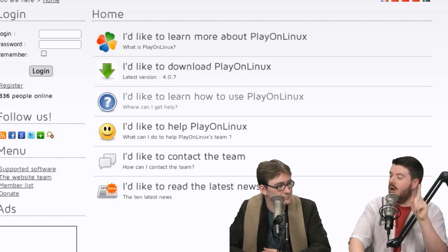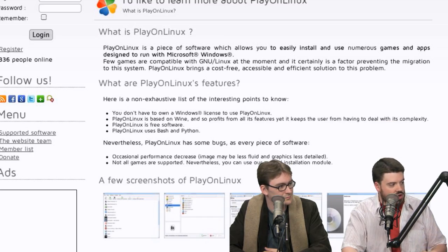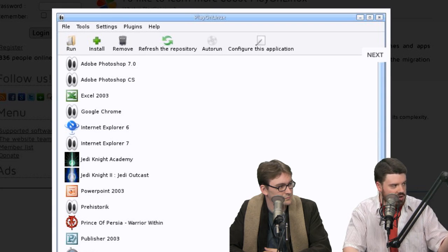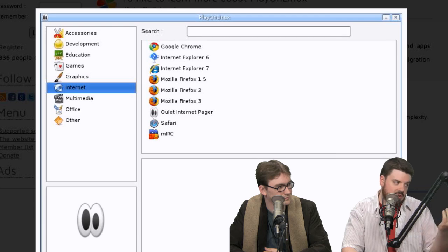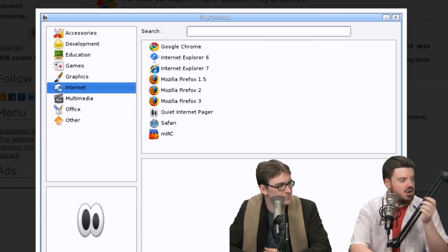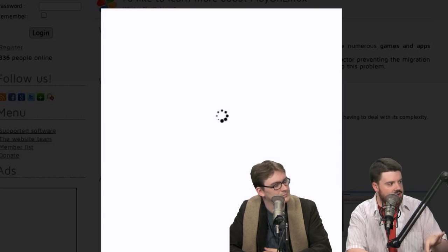I hadn't either. I tried it once a long time ago. It's a lot like what we just talked about with a GUI that walks you through a menu system to select the application you want to load, like Excel or Internet Explorer. It's a great way to get Internet Explorer for web dev testing. It has a sort of Fedora-like package manager. That's cool. You can go and select what you want. And it lets you set some of the basic Wine system settings.